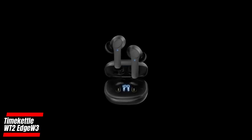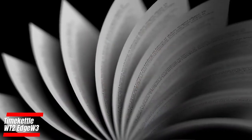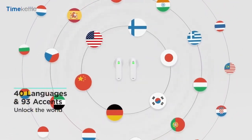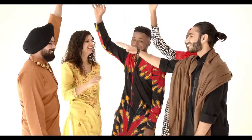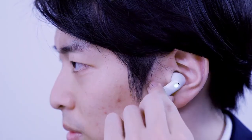The Timekettle WT2 Edge W3 simultaneous translator earbuds, a game-changer for travelers and language learners alike. These innovative earbuds offer real-time translation in over 40 languages, making it easier than ever to connect with people from different cultures. With their sleek design and comfortable fit, they're perfect for long conversations or quick chats on the go.